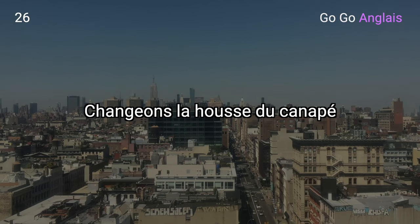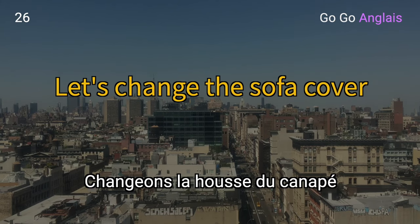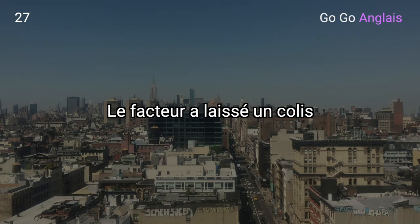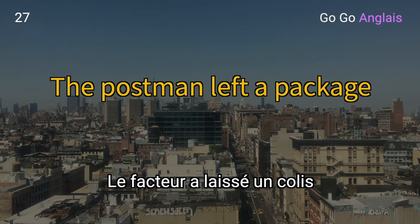Let's change the sofa cover. The postman left a package.